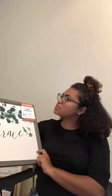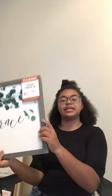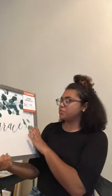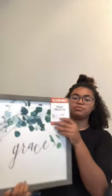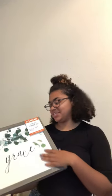And it's just not really what you were looking for, the quality either. So this one was reduced to $4.49 and it was originally $17.99. And this one says Grace. Once again, I'm a huge fan of the flowers. I love it in the little vase with the Ray Dunn style script. If you know me, you know I love Ray Dunn. Everything about it, like my whole kitchen probably will be Ray Dunn. I love simplicity at its finest.